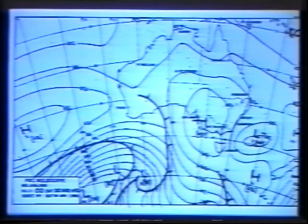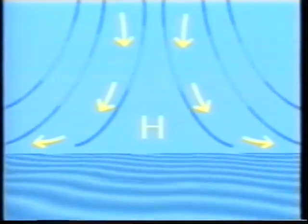Other features like troughs, fronts, highs and lows all extend above the surface. Blocking highs, strong high-pressure systems which often remain stationary for days in the Bight over Victoria or in the Tasman Sea, remain strong because they are fed from air from upper-level sources.